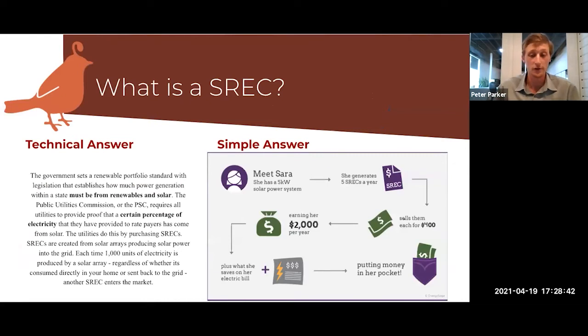Okay, so what is an SREC? This is kind of the bread and butter of DC, why we are so unique, why there's so much money here, why there can be fast paybacks and free solar. An SREC is a solar renewable energy certificate or credit. Being technical about it, please read that.